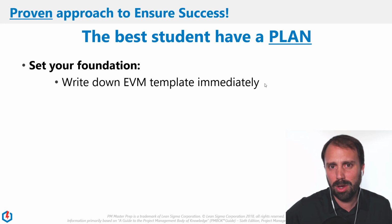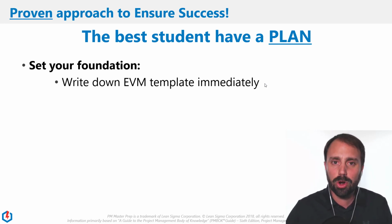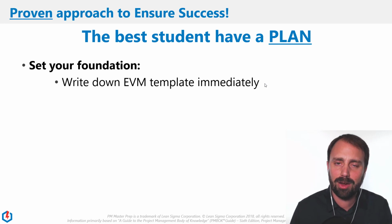I'm going to teach you my patented EVM template that I made that makes EVM problem solving very, very simple. Those are problems that bring people a lot of stress. There's not a ton of them in the exam, but they bring people a lot of stress and they can be a time sink.